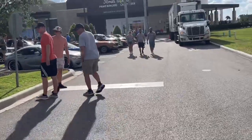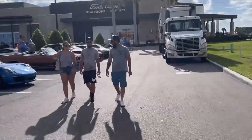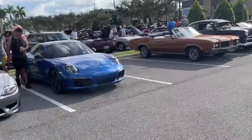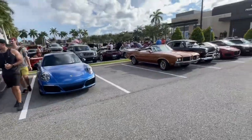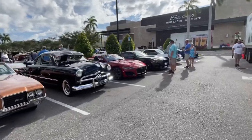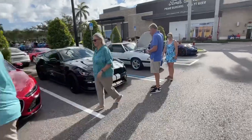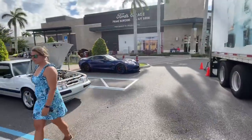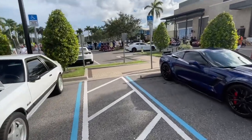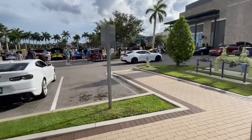Going to slide over here, check out this side real quick, see what's up on the other side of the parking lot, and then we'll go over and watch the cars parade on out of here. So let's see, got some Porsche, Oldsmobiles, old Fords, Jaguar F-Type R, convertible, that's pretty tough. Got Fox Body Mustang, Shelby Mustang, Chevy Corvette, and we got some Firebirds over there. Let's cut on right through here. Got some C8 Corvettes as well, a lot of C8 Corvettes.